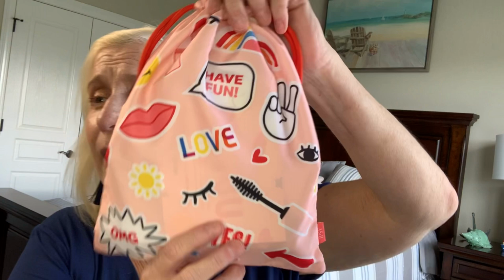Okay guys, IPSY is a monthly beauty subscription box. It has makeup, it also has skincare, so it has both of those kinds of items. We are allowed to choose one item. When they give you the time, you go on, you choose which item you want, and the rest of them are curated by IPSY. So here is the cute little bag.